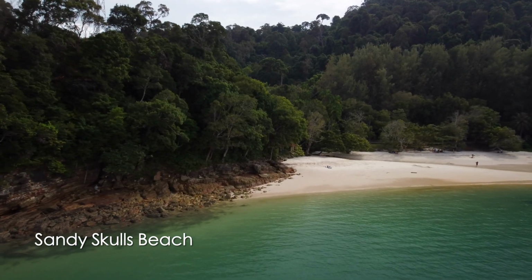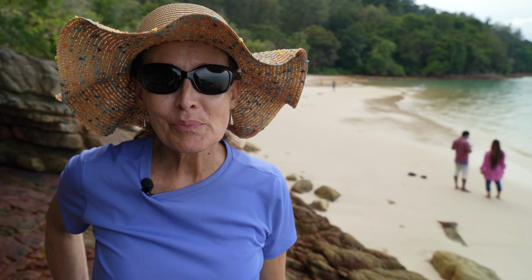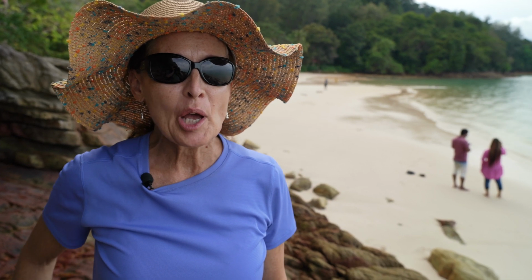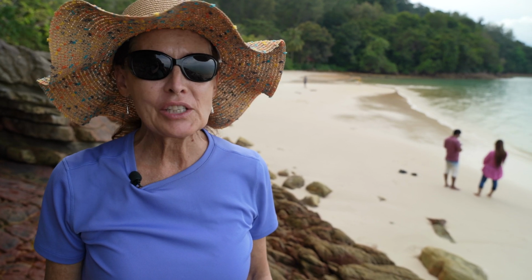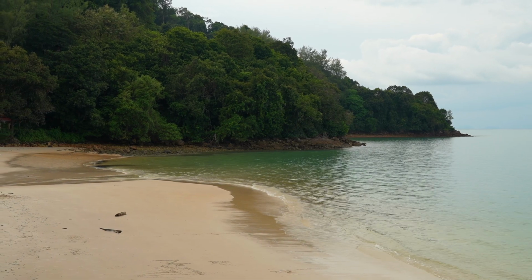So now we are here at Sandy Skulls Beach, which is another popular, but more secluded and kind of off the beaten track beach. As you can see, it's hardly anybody here today.